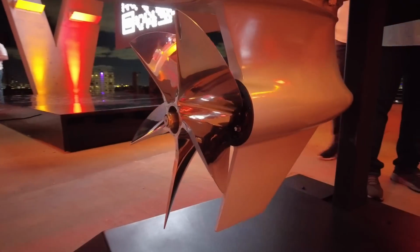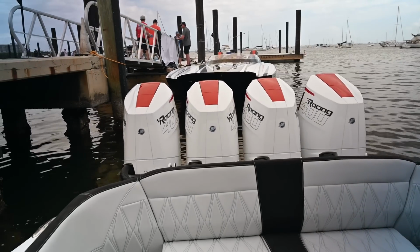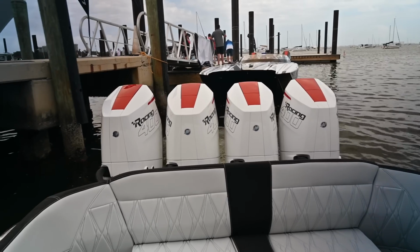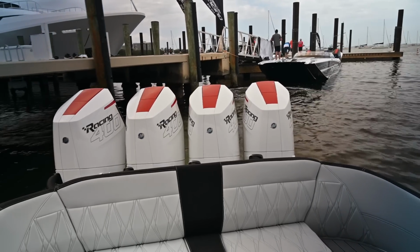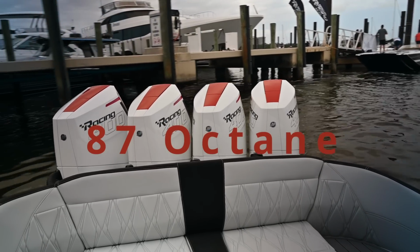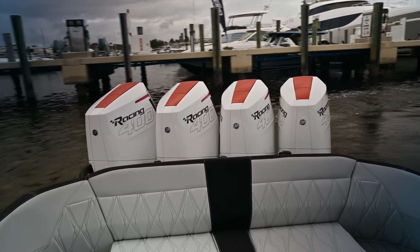Taking all the benefits of the 400's completely new V10 design, the 400R has some impressive specs. The 400R is naturally aspirated. That's right, naturally aspirated 5.7 liter V10 that replaces the L6 400R. It's designed to run on 87 octane fuel and is more fuel efficient than the L6 400R it replaces.